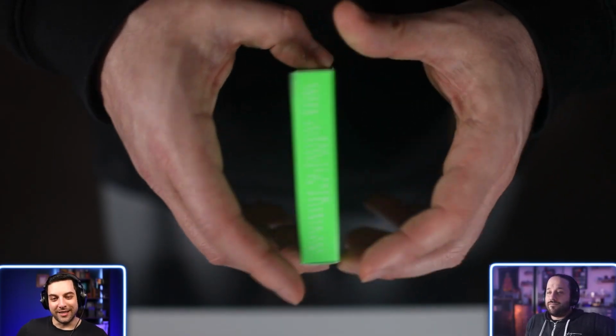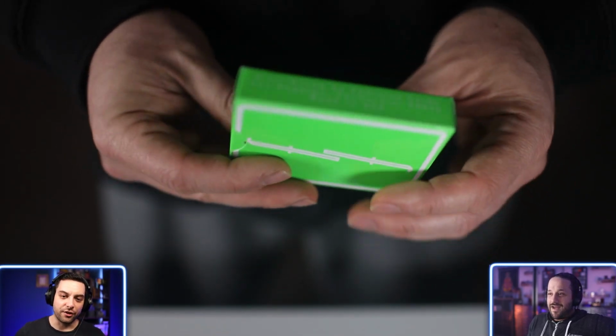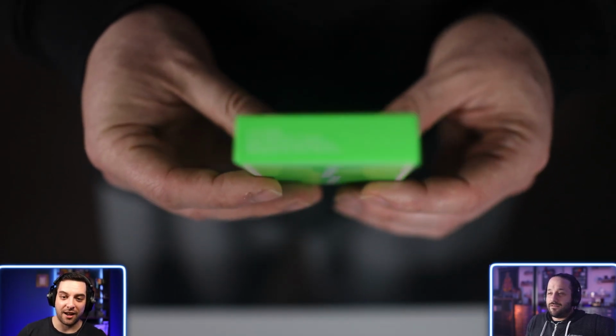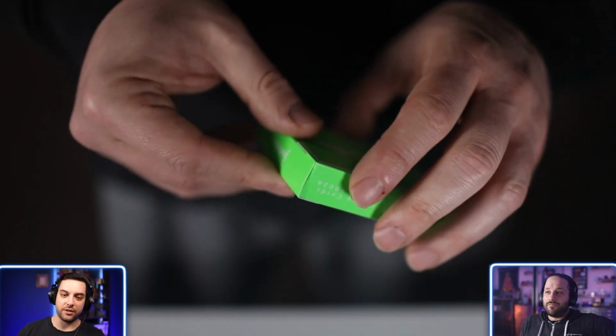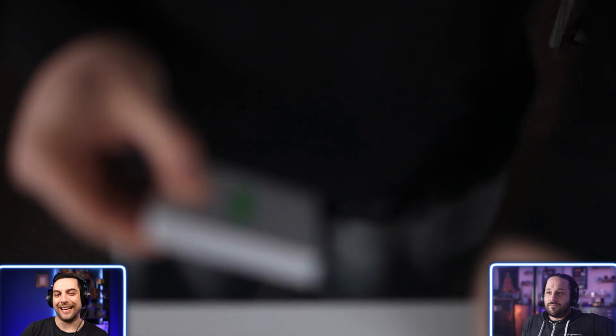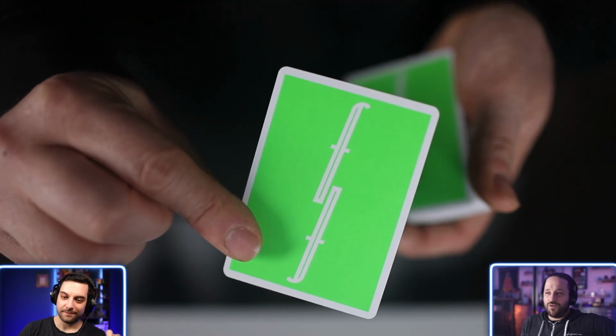I am. So as you can see, this thing is just a vibrant green, very traditional Fontaine tuck with the ad copy on the sides, the double Fs on the back. Very standard, very minimalist, but always just beautifully done with these colors. And I think it really helps the focus lie on the colors themselves. That's first edition too. What was up with that?